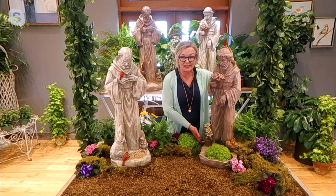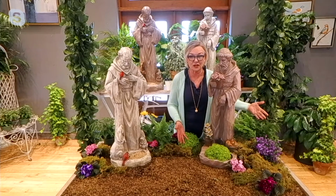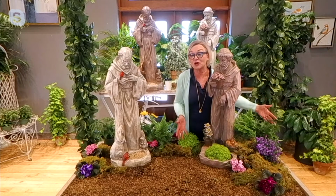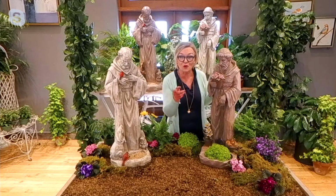The sheer size of this is going to really have a lot of presence. I absolutely love it tucked right into the garden because, as you can see, planting is so much fun, but the details of adding the sculptural pieces really make your space so unique.